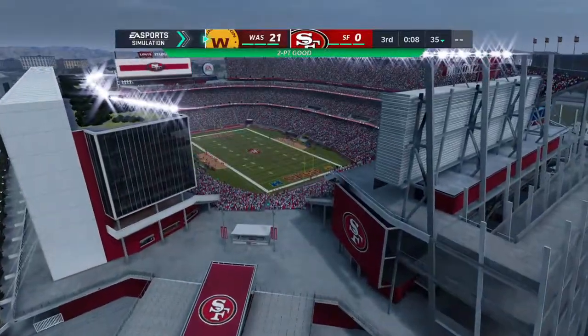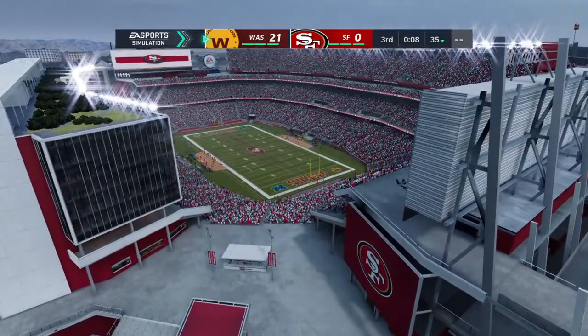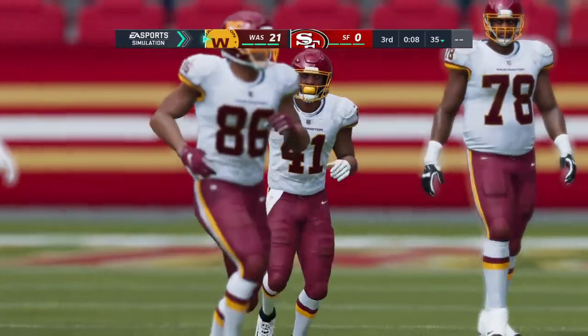Now we've got whistles and a timeout here. Yeah, looks like we've got a 49er that's down on the field. Well, he gets attended to. We'll step aside.